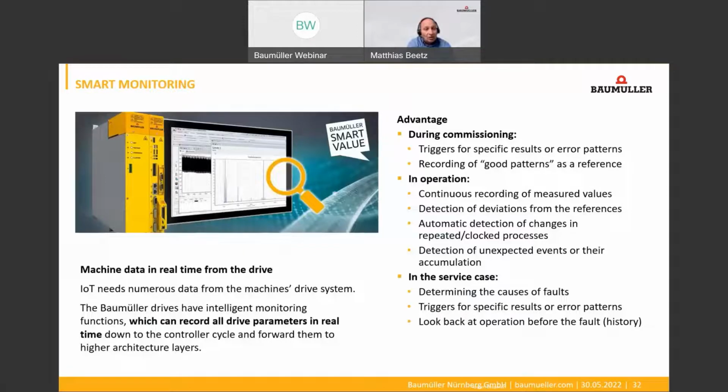Now let's look at smart monitoring. Smart monitoring is one of the basic functions of Baumüller Smart Value. It is the only way to implement a wide range of IoT functions. Almost all applications from the Industry 4.0 and digitalization environment of drive systems are based on data acquisition and data processing. The data is collected in hard real time in the controller cycle and transmitted to higher level devices for evaluation.